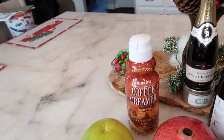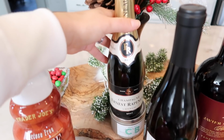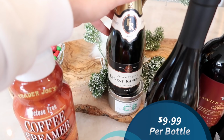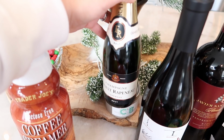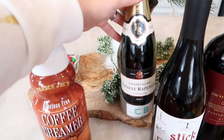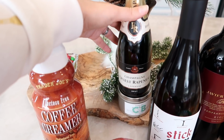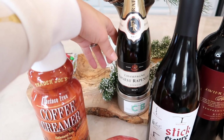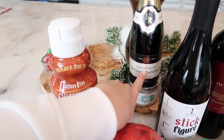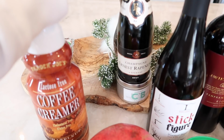Now on to the alcohol. Woohoo! So the first thing I grabbed is this split of champagne by Ernest Rapinoe, and this is actually real champagne. I share this every year since I've been doing these hauls, and this is from Champagne, France. As you guys can see, it says champagne on it. It's an amazing bottle. I love this.